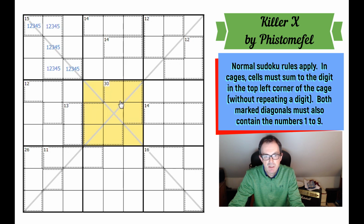So here, the trick will allow me to identify the value of these 2 cells. Simply, that must be 45 minus the contents of this box, which is 30. So these 2 add up to 15. Now 15 you can do in 2 ways. You can do a 6 and 9 or 7 and 8. So the options for these 2 squares are limited.